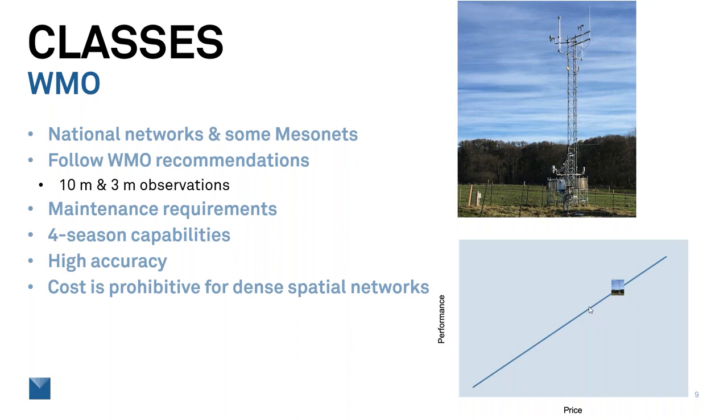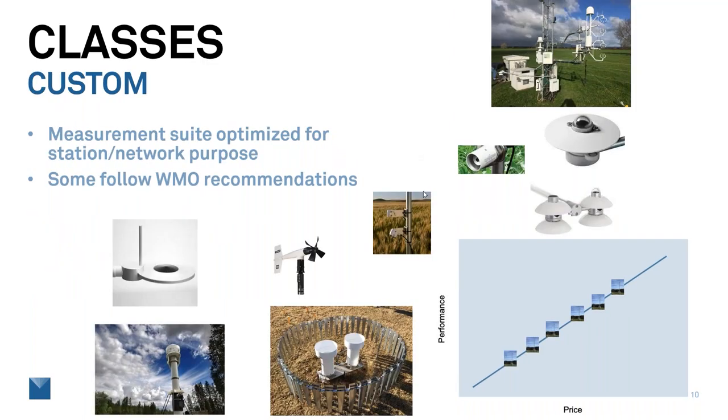It may cost you $20,000 to $50,000 to install one of these systems, and there are significant maintenance requirements, and so the yearly cost of operating these systems is pretty high. So these are really nice tier 1 stations, but their cost is prohibitive for dense spatial networks. You can put these on a grid, and these are the stations often that our weather predictions come from, that the data feed into the models. But you can't really afford to put in really dense spatial networks of WMO class stations.